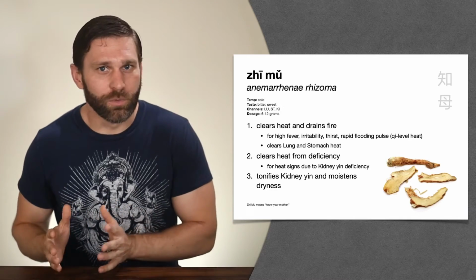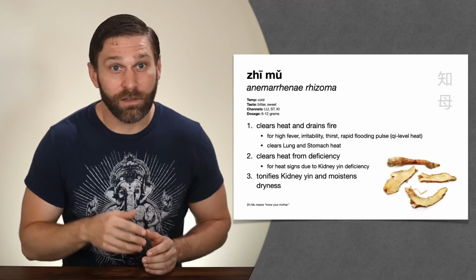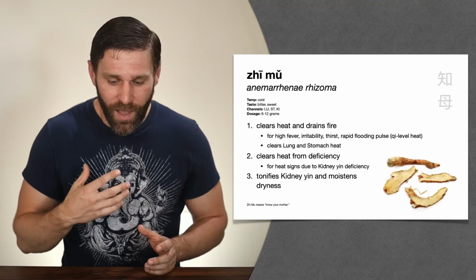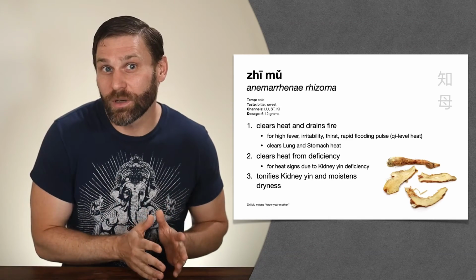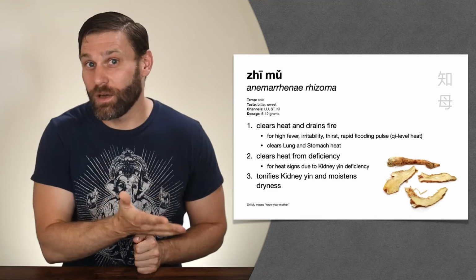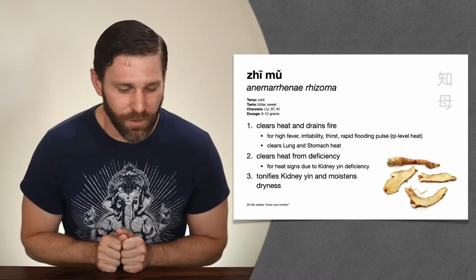The boy grew up and became a doctor, but he could never find his mother. And years later, when he was walking through the mountain, he came across this sick woman, and he recognized that this woman was his mother. And based on her signs and symptoms, he gave her this herb that was Zhi Mu, and he named that herb recognize your mother, know your mother, be familiar with your mother. And so that was a very nice poetic story.